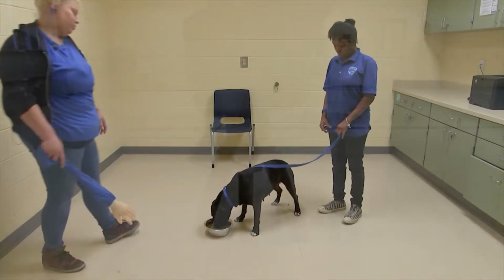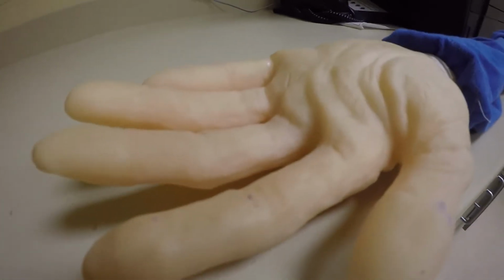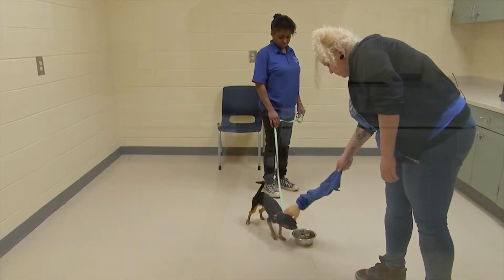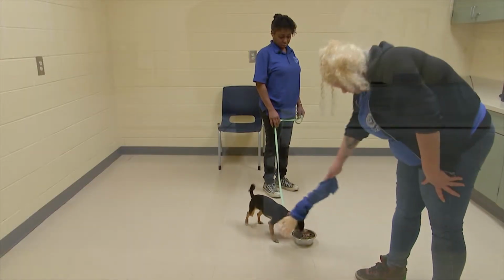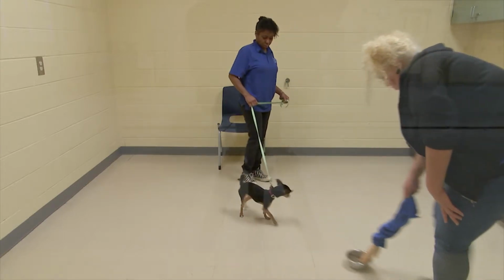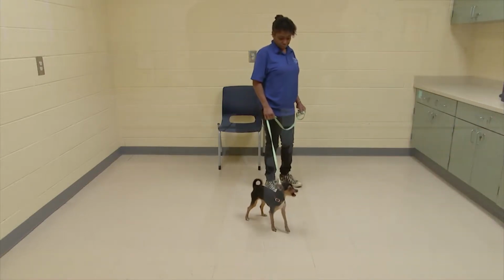We use what's called an assess-a-hand to do that, so in case the animal does bite, they're going to bite a fake hand and not us. And then we're going to try and push their face out of the bowl with that hand. Often dogs won't like it when we try to take their food. But what the ASPCA has found, and we agree with, is that it's the least likely to transfer to home, but it's also the easiest to modify.